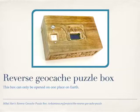This is an example of a cool Arduino hack that somebody made. It was for someone getting ready to propose marriage to his fiancée. This little box can only be opened in one place on the planet. It's got a GPS in it, and an Arduino, and a little electrical latch. And so you have to go to a certain GPS coordinate around the world, and once you get there, the little latch, you can hear it go click, and you can open it up, and when she opened it up, the engagement ring was inside the box.